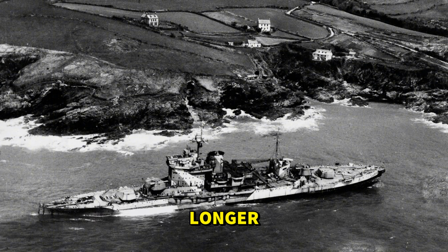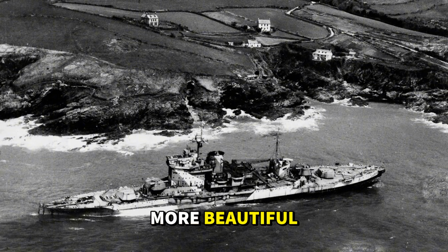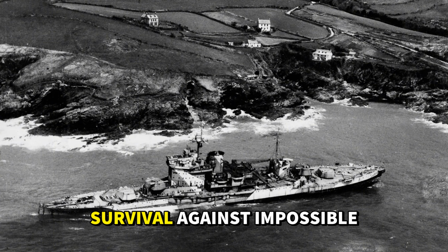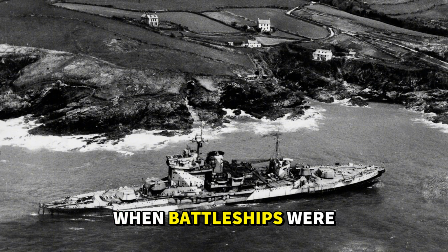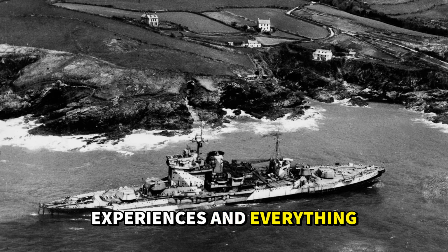Ships had fought longer. Some vessels from the Age of Sail served for over a century. Ships had been more technologically advanced. Ships had been more beautiful or faster or more powerful. But no ship in the Royal Navy's long history combined longevity, combat effectiveness, survival against impossible odds, and symbolic importance the way Warspite did. She fought at Jutland when dreadnoughts were new. She bombarded Normandy when battleships were obsolete. She survived both experiences and everything in between.